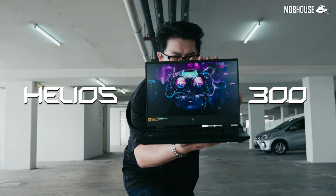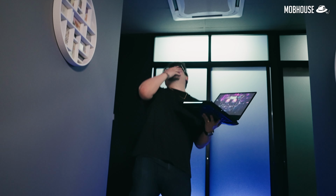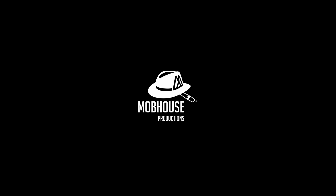This is the Helios 300, man. Yeah, we hunt it for the best gaming laptop that you gonna get for this price bracket. So funny, or did I just shock sendiri? You tell me.